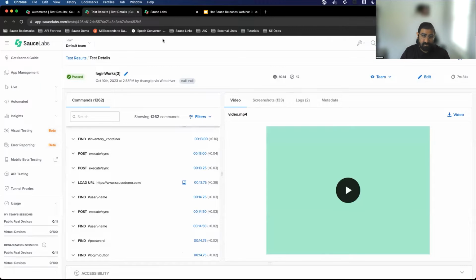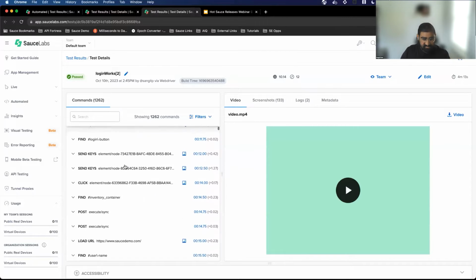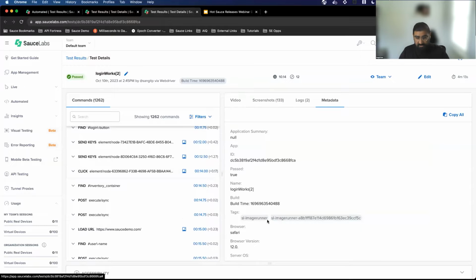This is run the traditional route. I have the same exact test, login works 2, macOS 10.14, Safari 12, 1,200 commands, the same find, send keys, click, post, etc. And the way I know this ran through Orchestrate is the tag that we automatically add when you execute a test through Sauce Orchestrate. It's the SL-image runner. And that's just an easy way to find if your test was run through Orchestrate or not. And you can see this test took 4 minutes and 13 seconds.